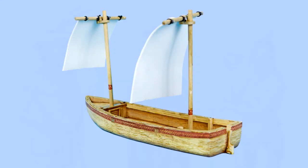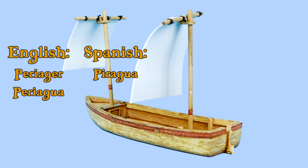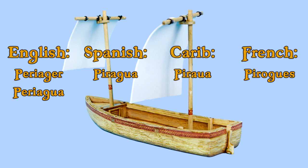Piraguas are essentially large canoes. Whilst it is sometimes called a piragua in English or a periagua, I prefer the Spanish word piragua. That was also the word most used by pirates, and it's kinda easier to say. It derives from the Carib word piragua. The French call them pirogues.